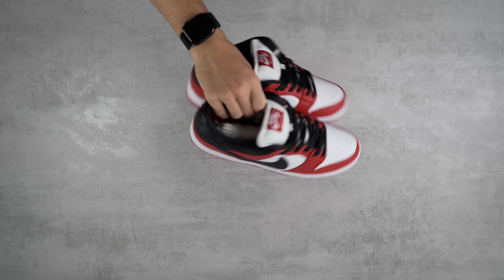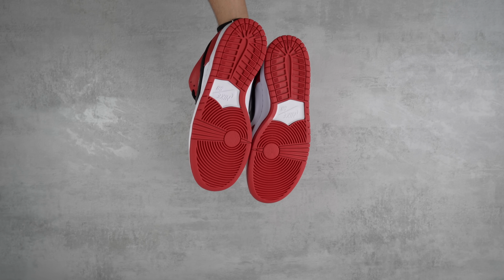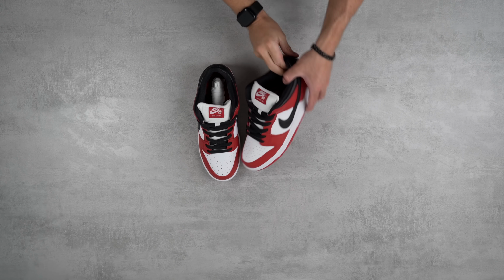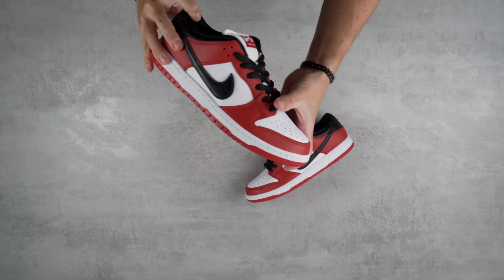I honestly think that this pair of shoes will end up going up in price in the future. I just can't imagine the demand for this pair of shoes ever really going away. It's a classic colorway that's pretty much timeless. The Nike SB Dunk Low has proven itself as one of the most versatile shoes on the market. Surprisingly, the leather quality that you get on here, if you've never felt a pair of Dunks, it's way better.